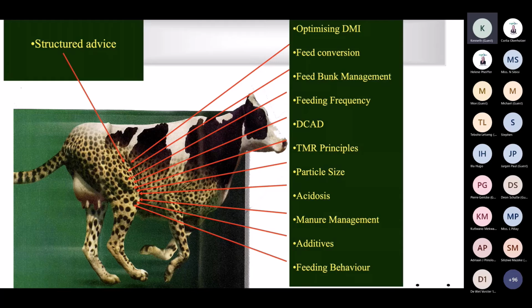We really focus a lot on acidosis, and all the herds that I'm working with know that when we implement a diet, we always say just check the manure of the animals, to prevent or make sure that we don't see acidosis, which I will show in slides a little bit later on, what's the negative impact of acidosis on these cows. Manure management and the additives that we use are quite a lot in dairy operations.